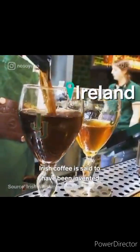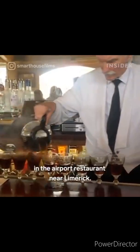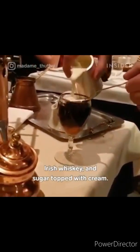Irish coffee is said to have been invented in the winter of 1943 to warm up guests in the airport restaurant near Limerick. The cocktail has hot coffee, Irish whiskey, and sugar, topped with cream.